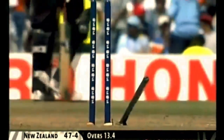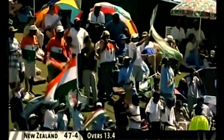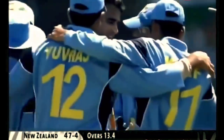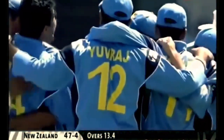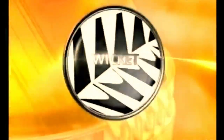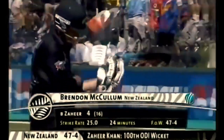Got him. Very, very good delivery. Terrific stuff from Zaheer Khan. That's his third that he's picked up today, and 100 wickets now for Zaheer Khan in one-day internationals. Brilliant stuff. Well, he was bowling beautifully, had already picked up 2 wickets, was rested for a while and then brought from the other end. And how well he's responded. A wonderful delivery. He's varied his length beautifully, Zaheer Khan, through the gate, bat and pad. McCullum walking back for 4. New Zealand 47 for 4.